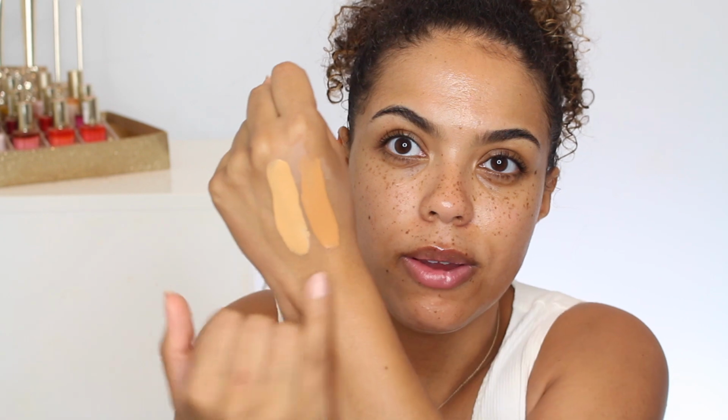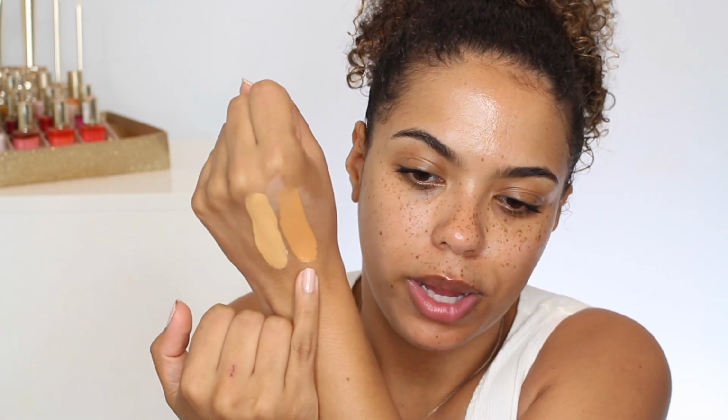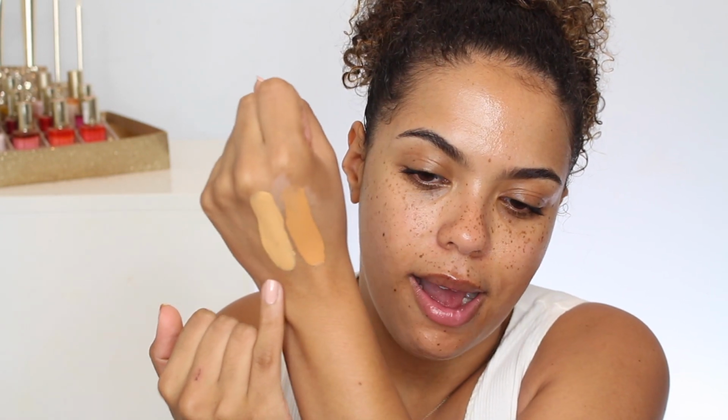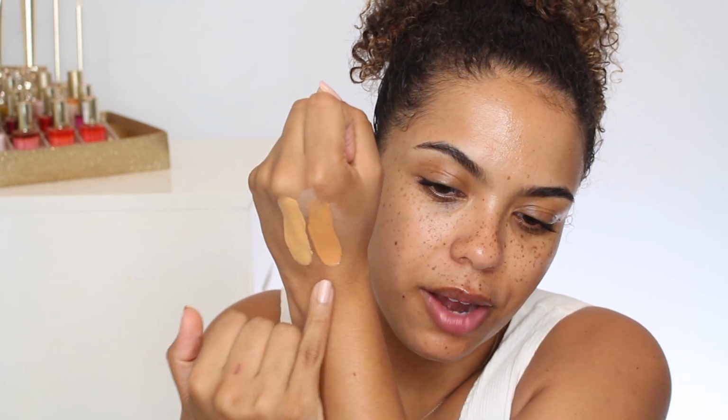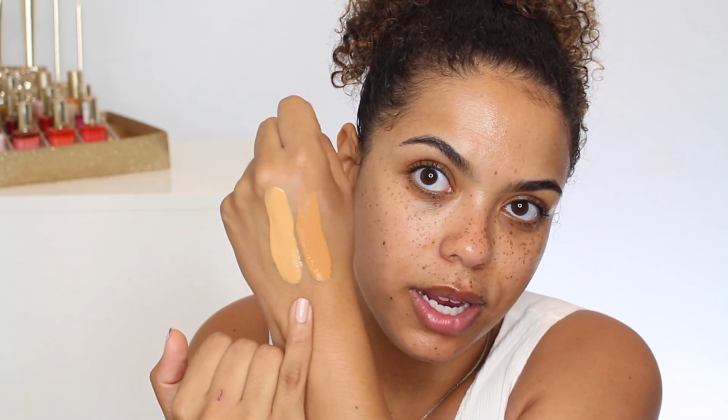Oh, you know what? I should show you swatches. I'll do that. That'll be helpful. I did show this in a Get Ready With Me, but I'll show it again just so you can see the jump in shades. So you have 8 right here, which is definitely more like peachy golden, and then 7 right here, which is a little more yellowy. So the undertone of this I like, but you can see that there's a huge difference between these 2 shades. So I'm going to mix them.